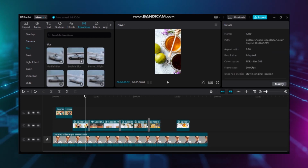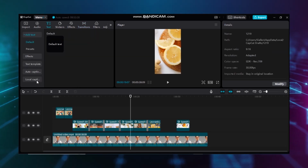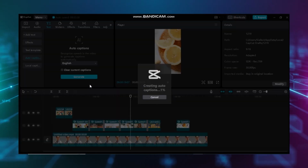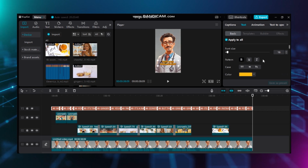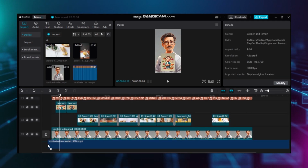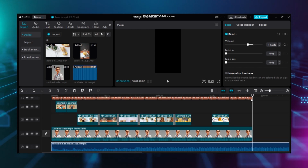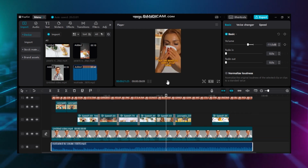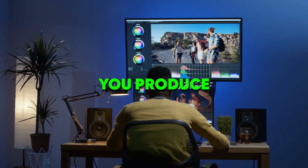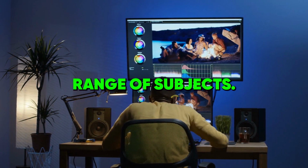For captions, simply select the Auto Captions option under Text from the top menu, choose your language, and hit Generate. Edit the text according to your need. Lastly, you can include background music in the style of this. That brings our video to a close. It can be exported exactly as it is. In this niche, you can produce videos on a wide range of subjects.